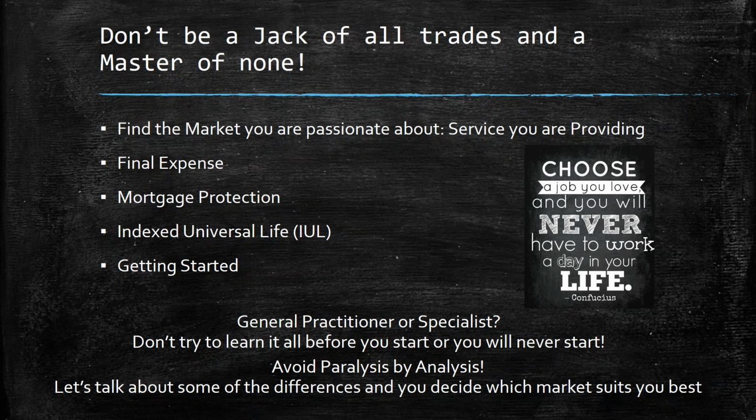And if you think about it, would you rather be a general practitioner or a specialist, a brain surgeon? Do you think a brain surgeon makes more than a general practitioner? More than likely. And if you try to learn it all before you start, you'll never start. Many of you have maybe heard me say this before, but you want to avoid paralysis by analysis. So many people try to learn it all, try to figure it all out, and they become paralyzed because there's so much to learn. You're not going to learn it all, but if you find a focus, you can learn all of that market very easily.